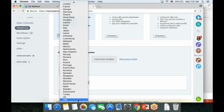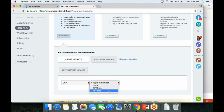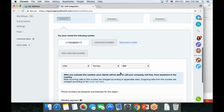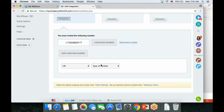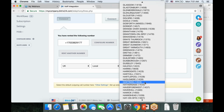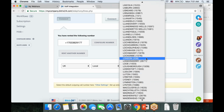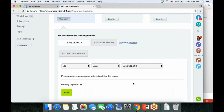So, let's say I want a toll-free number for the United States. I'm going to pick an 888 number. $6 gets me a toll-free number in the US. Let's say I want a local UK number for London. Let's scroll down. Where is London? Okay, I see London. So I can rent a local phone number in London, 208 area code, and it's going to cost $6.